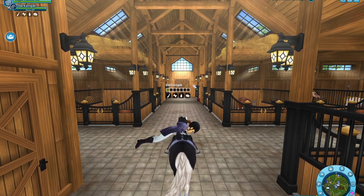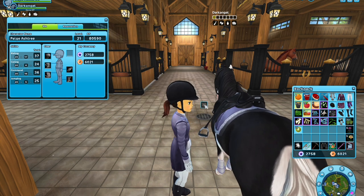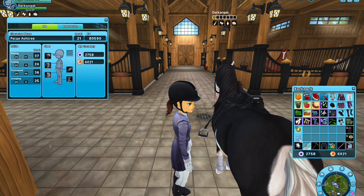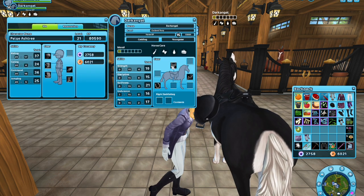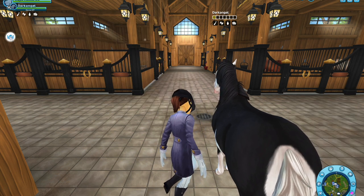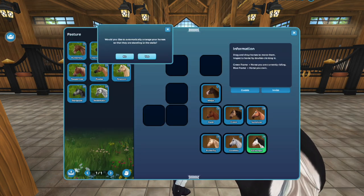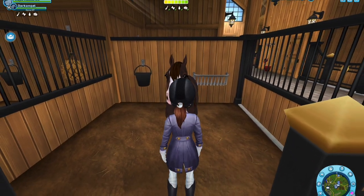Okay, so we're just gonna take the tack off this one because probably not going. Oh! Okay, what happened there? I don't even know what happened. Just quickly stealing some tack and we can put him back in his stall. Oh, I didn't realize I could go in here. Forgot about that.